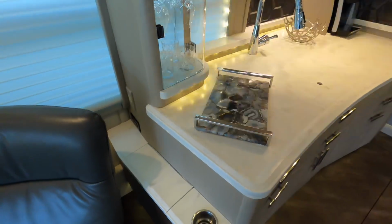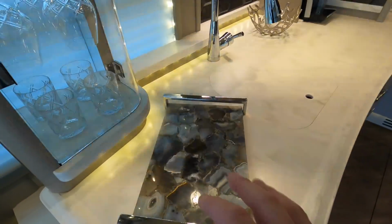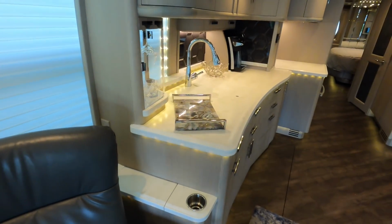This is really cool. It's part of the countertop here. This is super high-end. I don't know what type of stone that is or what exactly it's used for, but definitely I'm sure it's got a purpose.